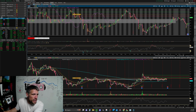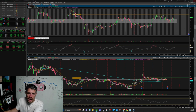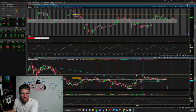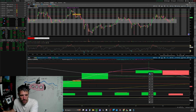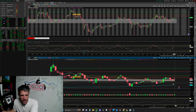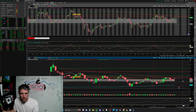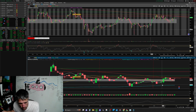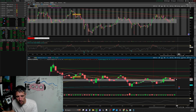Airbnb, oh goodness gracious, why I don't have Airbnb on my watch, I have no idea. But right here, it's creating this flag. Like if we just draw this out really quick here for you guys, you'll be able to see exactly what I'm talking about. So I have done a little research on Airbnb. So right here's your downward trend line. It's creating new higher lows now right here, and it's getting nice tight price action in this area.